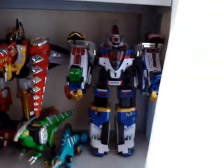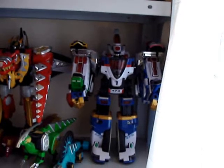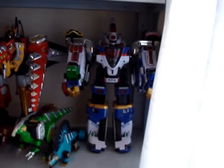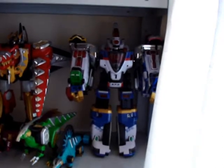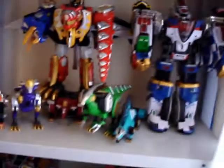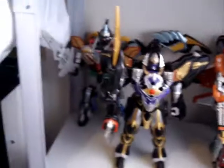Then this one's all Japanese. This is the Deca Ranger Super Deca Robo, I think this one is called in that series. And yeah, much better quality than the American release, which didn't come with various things like the cards for the Pink Rangers Zord stop signs and things. Anyway, I'm now on the last shelf down here.